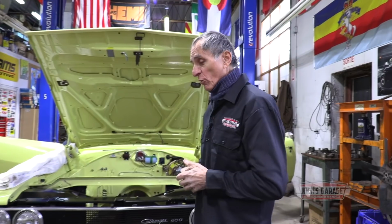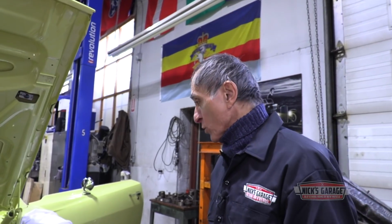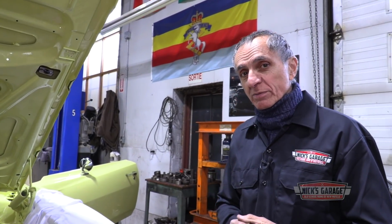On this car here, we got all the original pieces. We are just gonna clean them and put them back in place. We know exactly what to do. So Robert and I, we're gonna do it together, and hopefully it goes well.